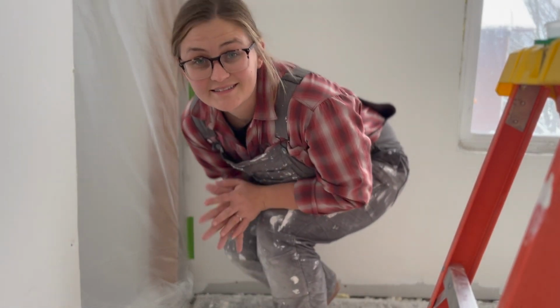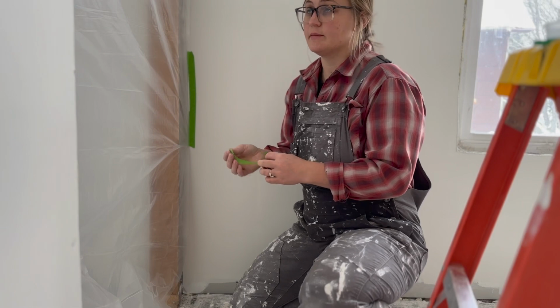We've finished painting and now we're working on the floors. Today is flooring day. So I'll talk to you while I'm putting plastic over the stove. We're going to be painting the bedroom's floor and then the hallway floor. And then we have a different flooring for the bathroom.